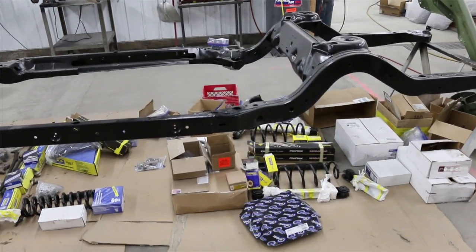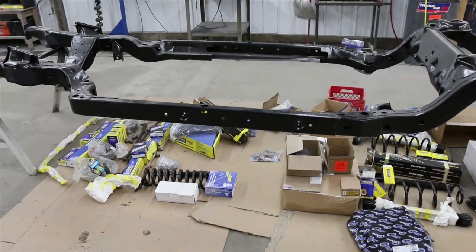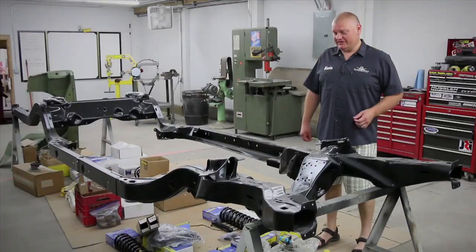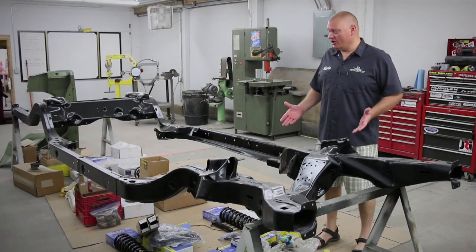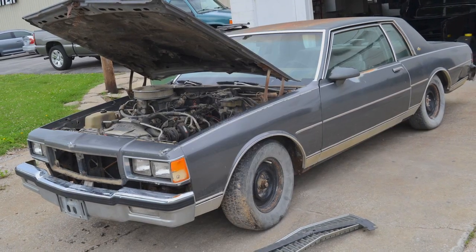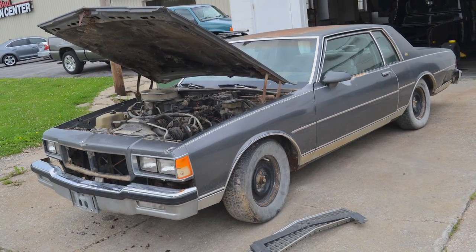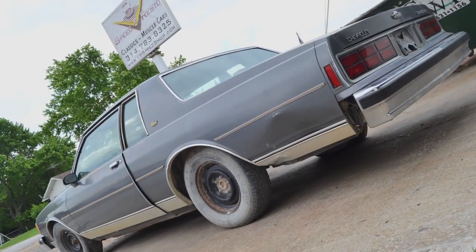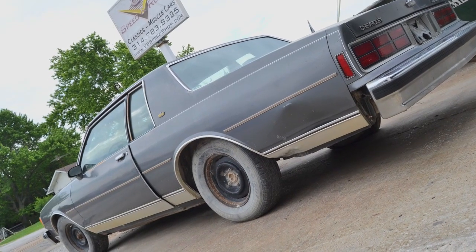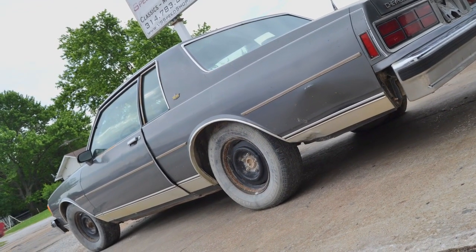This chassis and pile of all brand new parts is actually a 1986 Chevrolet Caprice 2-door. This car was bought originally by our customer's grandmother, and it's another one that she never wants to see leave the family. Our customer ended up using this car when she was in high school and had a lot of great times with her friends. You know, kind of the same story we all have with old cars. So it came to us for a complete restoration.